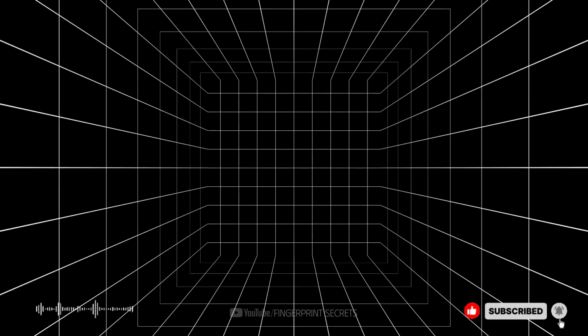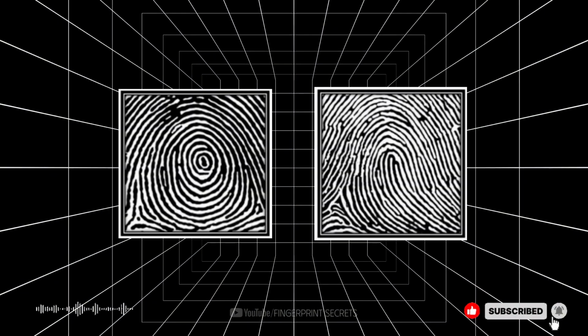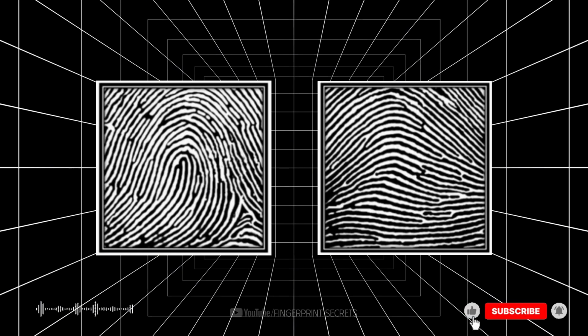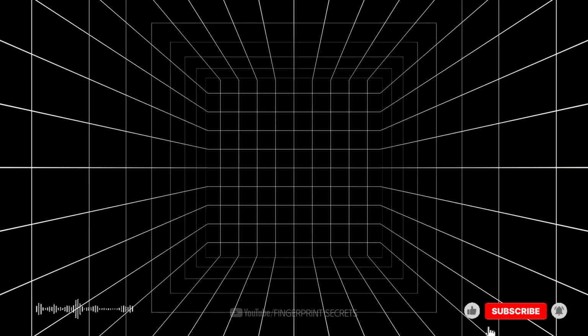Now, let's address something important. Not everyone has whorls or radial loops. If your fingertips show mostly ulnar loops or arches, does that mean you're not a born leader? Absolutely not. Here's what those patterns might suggest.